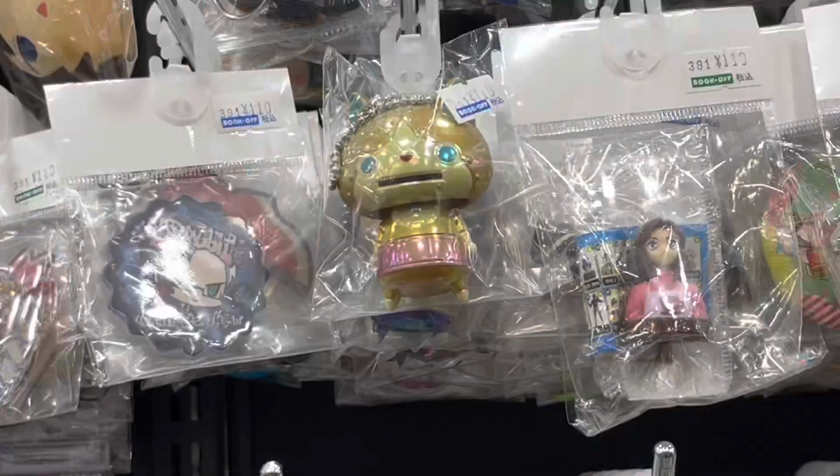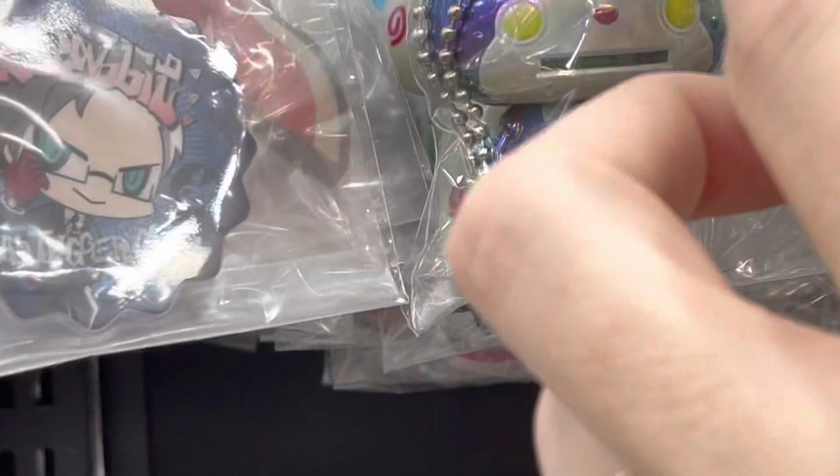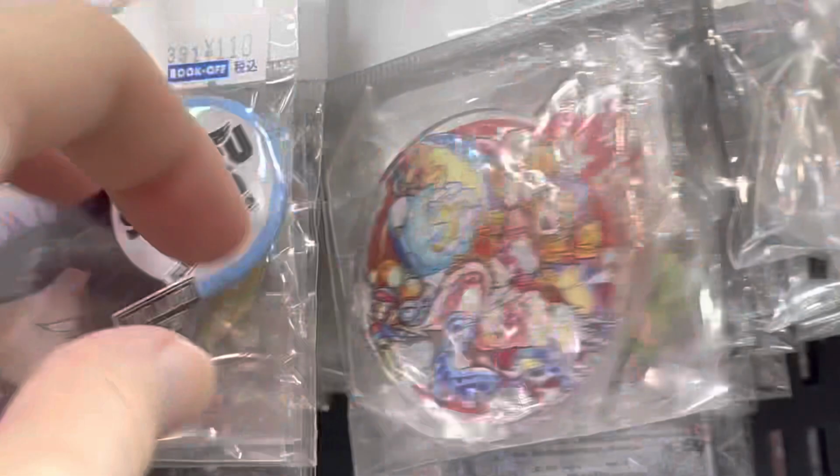Is this from Yokai Watch? Yeah. Cool little figure, like metallic. Oh, there's another one, different color. I don't like Yokai Watch, but those are cool little keychains. Here's a little Krillin. These are like a boxed figure set. Oh, here's a Goku. Here's a Goku doing a fly kick.